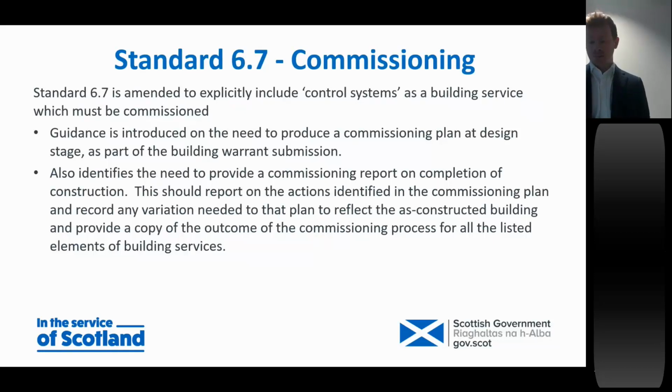So on commissioning, there's just a couple of points here. Where the new standards have come into force is where they explicitly include control systems as a building service, so that now needs to be commissioned. There's also guidance introduced on the need to produce a commissioning plan at design stage and as part of the building warrant submission. It also identifies the need to provide a commissioning report on completion of construction. I won't read that bit out, but it basically highlights the process that's been gone through from design stage through to as built, and how that commissioning plan may have changed.